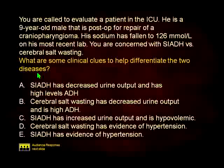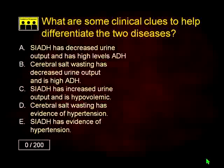SIADH has decreased urine output and high ADH. Cerebral salt wasting has decreased urine output and high ADH. SIADH has increased urine output and is hypovolemic. Cerebral salt wasting has evidence of hypertension, and SIADH has evidence of hypertension. This is a hard one, so do your best there.